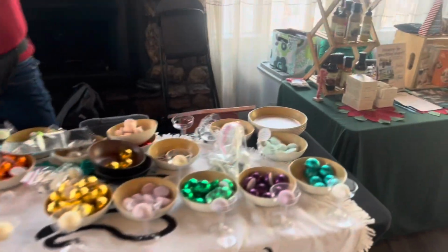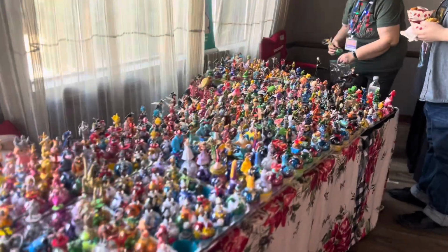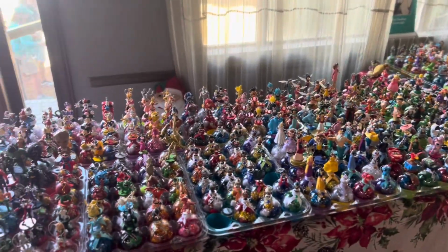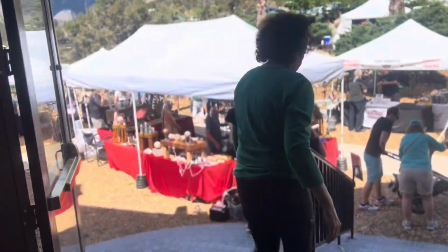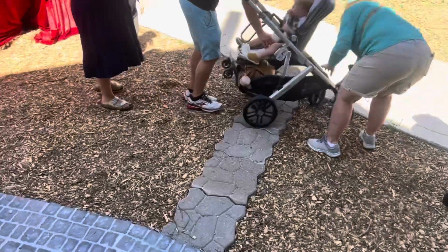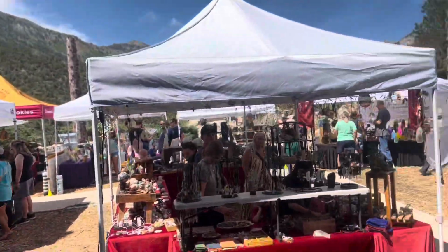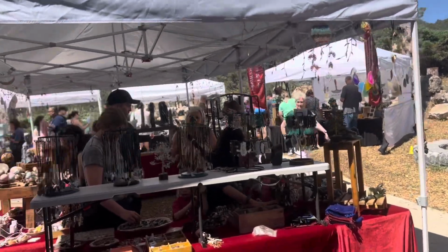So we saw the front. We didn't explore the front yet, but we did get an overview of it. Then we walked inside of the building and saw the indoor vendors. And now we're going to step outside and check out what's going on outside after we get an overview of this table with a massive order of what look like toys. Anyway, this is outside. I had to put my glasses on real quick, adjust to the sun. And yeah, let's go ahead and check this out.